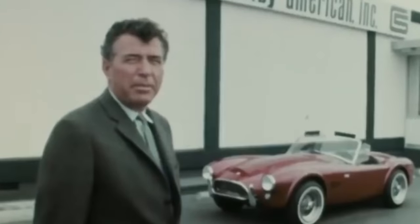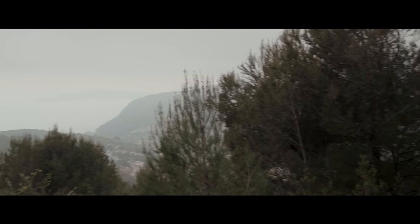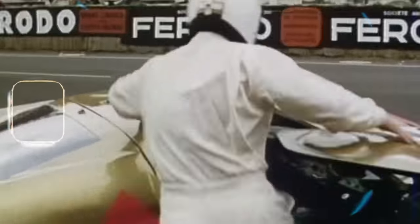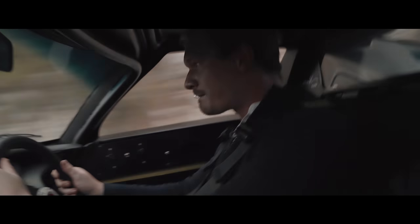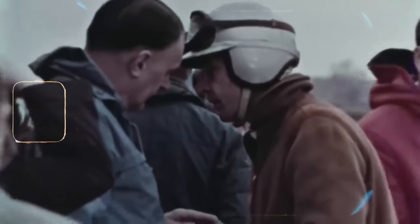My name's Carroll Shelby, and performance is my business. Spinning its wheels on the straights.